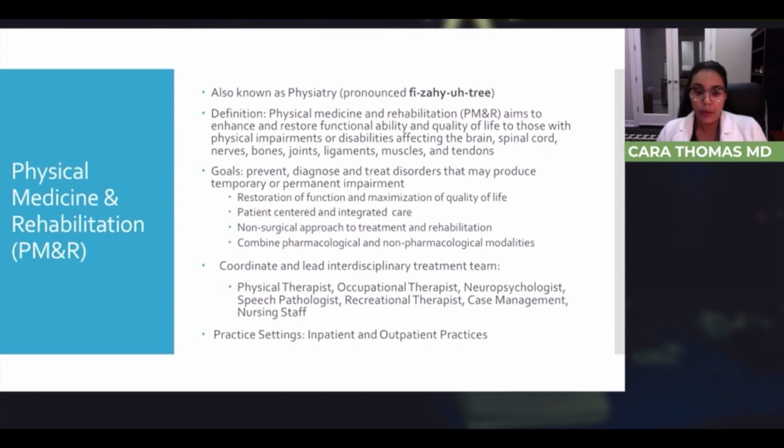And so we, as physiatrists, coordinate and lead interdisciplinary treatment teams. And we've got great staff: physical therapists, occupational therapists, neuropsychologists, speech pathologists, recreational therapists, case management, and nursing staff. So we all work together to come up with a plan for the patient and see the treatment plan from start to finish, from the time the patient is admitted to the time that they're discharged.